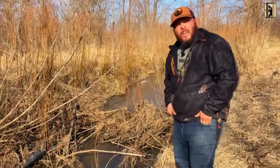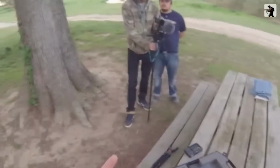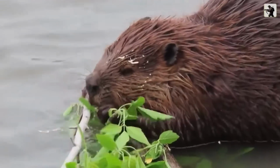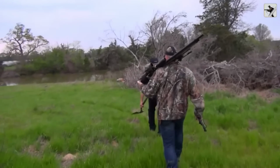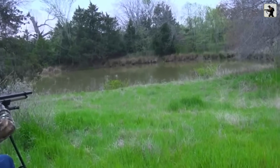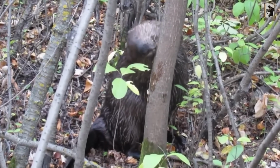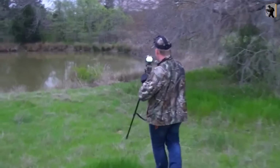The fastest and most effective control measure is beaver hunting, which requires a combination of strategy, skill, and knowledge of their behavior. Typically, hunters target beavers in the early morning or late evening when these nocturnal animals are most active. The use of a rifle or bow and arrow was a popular method of hunting beaver. Do you think this method is effective? Stay tuned to see the results.